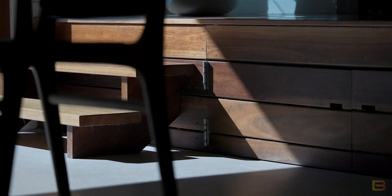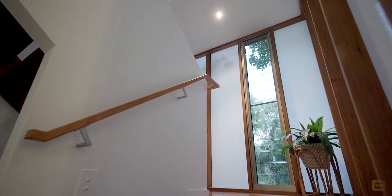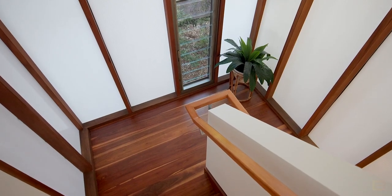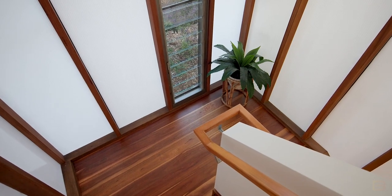Most of it's timber, beautiful spotted gum, which is locally grown and recycled. And that was about looking for a naturalness and a relaxed material palette that really connected to the landscape, but also had that low energy footprint in terms of using recycled materials. It's a carbon capture in itself.